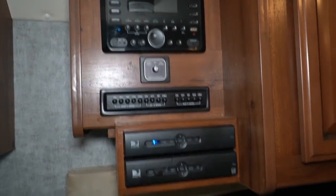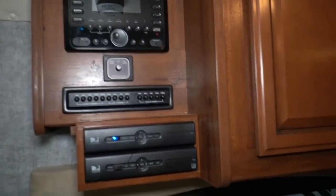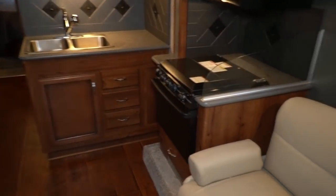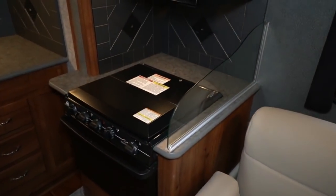It's got 2 satellite receivers. I'm assuming that's one for each TV. You've got your own stereo crossover. You've got a 15,000 BTU ducted air. Walk-through kitchen, 3-burner stove top.